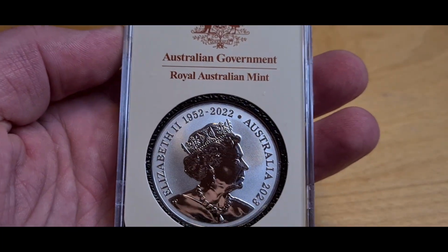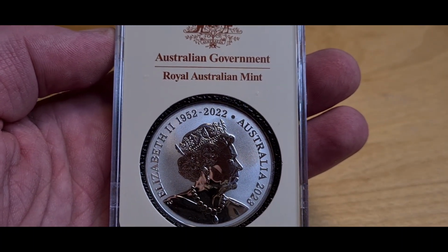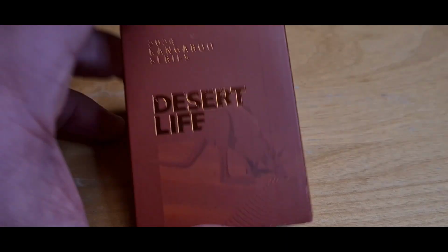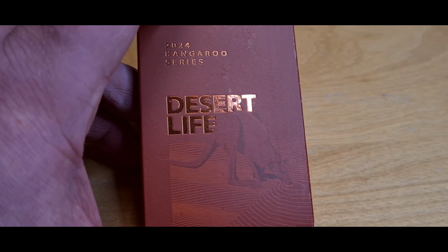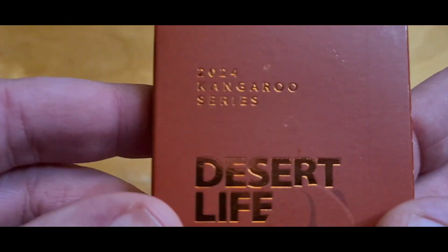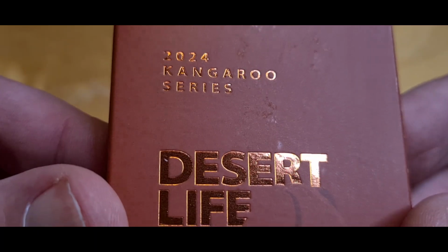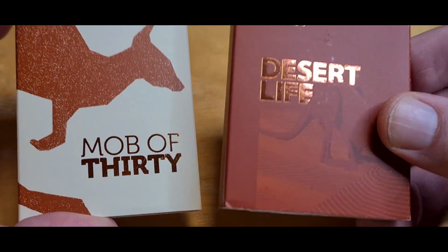Now, this has been in my collection, but it has the date, as you can see there, of 2022. I was a little bit confused because, to my knowledge, they haven't produced another one like that until now. Maybe I've missed it, folks, but they've made the other coin, which was a BU coin that I showcased, and I said that was part of the series, Desert Life. Taking a look at it, it says 2024 Kangaroo Series versus just a plain Mob of 30, with the same kind of packaging and everything else.